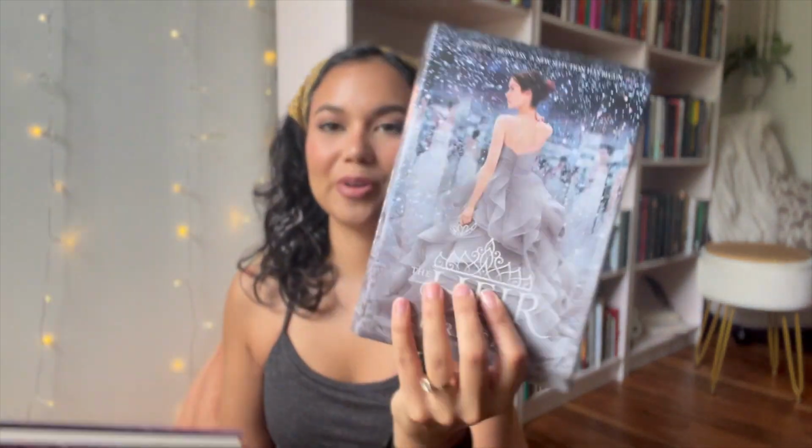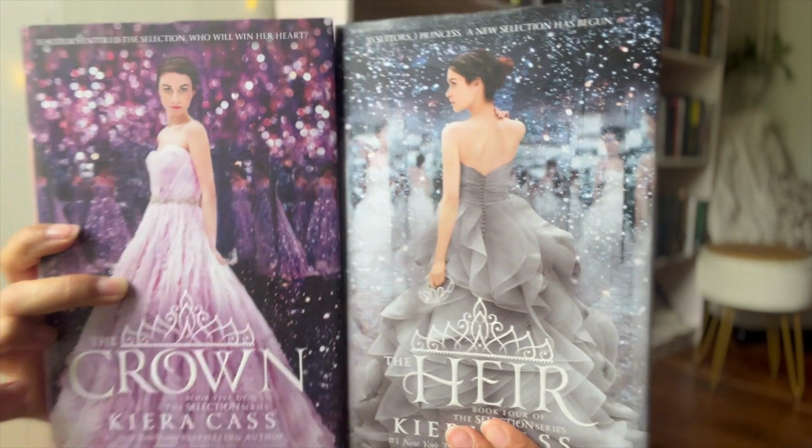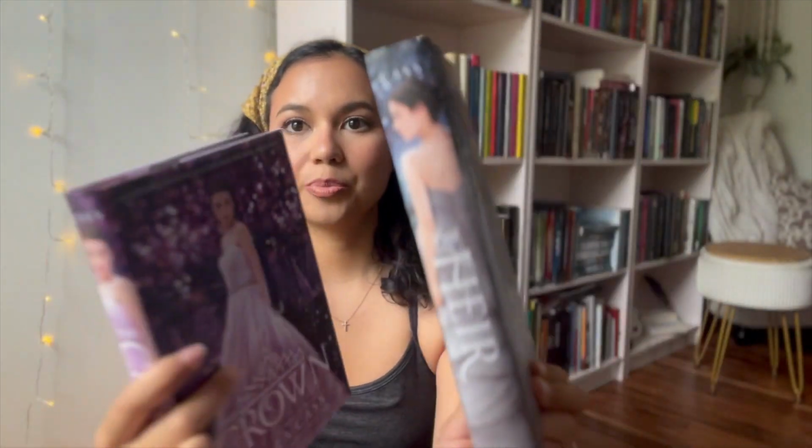I need to go ahead and buy the other ones, but I feel like I could get them on Thrift Books or something. I just want to make sure that they are the hardcover edition so that they match these, but these look brand spanking new. So yeah, this is book 4 and this is book 5. These look really pretty. Like I said, they look brand new, and they just look readable. I want to read these.